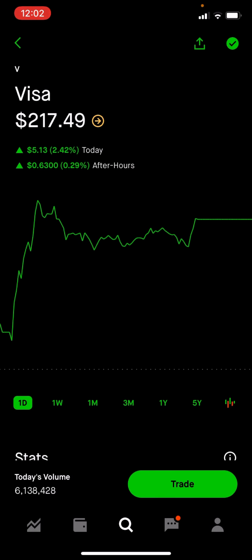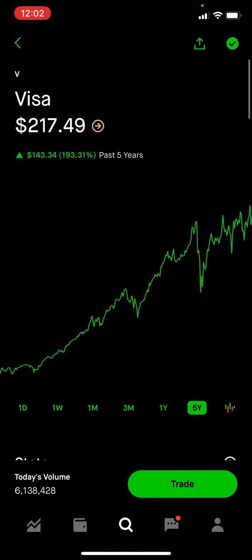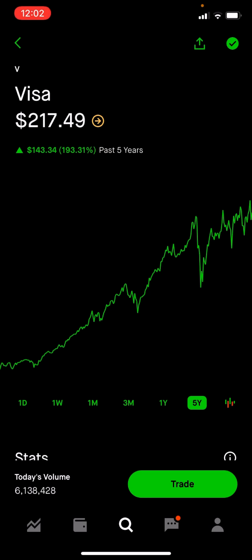So for example, let's say Visa. Visa's up 2.4% today. In the last 5 years, you can see it's up over 190%, which is almost twice as much as the SPY is up. 5 years ago, Visa stock was around $75, $77 per share. If you bought it there and held it, you would now have about 3 times your money. So if you put in $1,000, you would now have around $3,000. That's an example of a nice growth stock that I'd be comfortable buying and holding long term, because I know it's probably going to outperform the market.